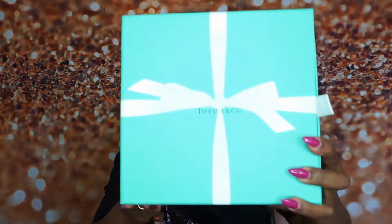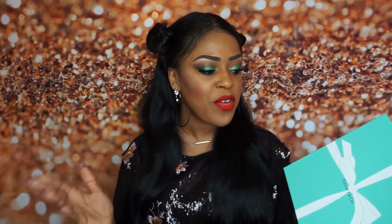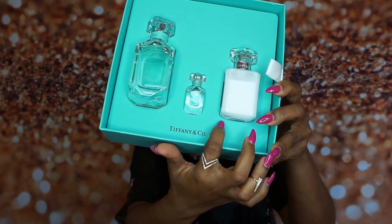So the next fragrance I'll be sharing with you is the Tiffany & Co. And this is the packaging. Very gorgeous. It has a very beautiful, soft musk fragrance. And I kind of like it and I kind of don't. It just depends. But it's still a great fragrance. And this one I bought in the set. So I got a mini one and I also got a hand lotion. This is very soft. It's like a cotton scent.